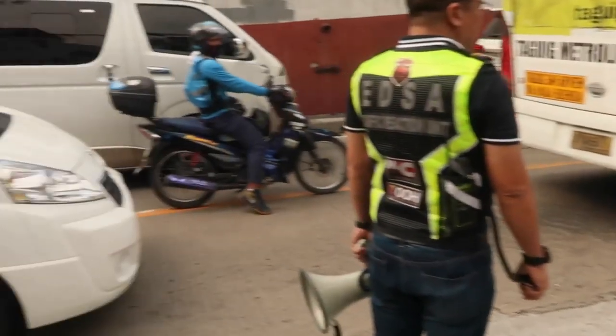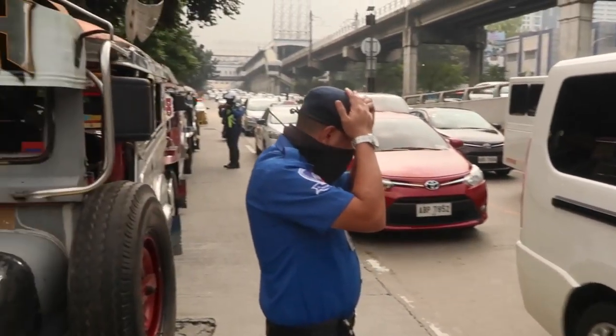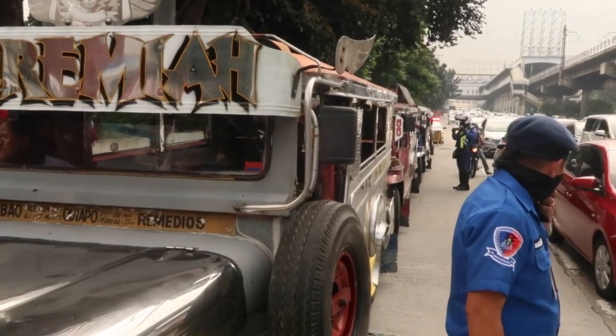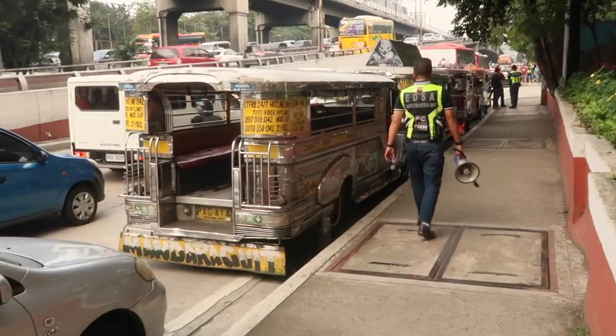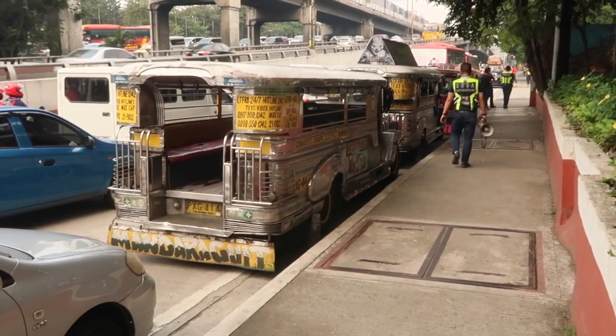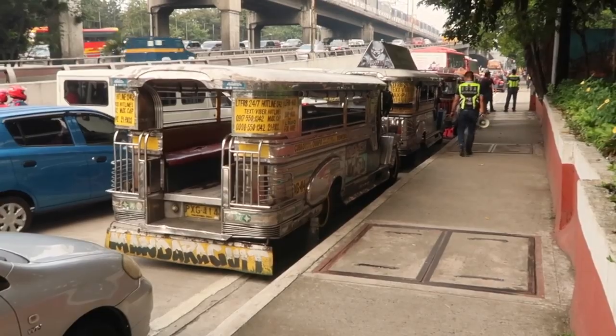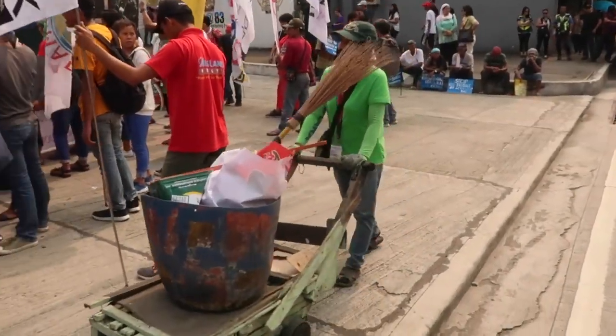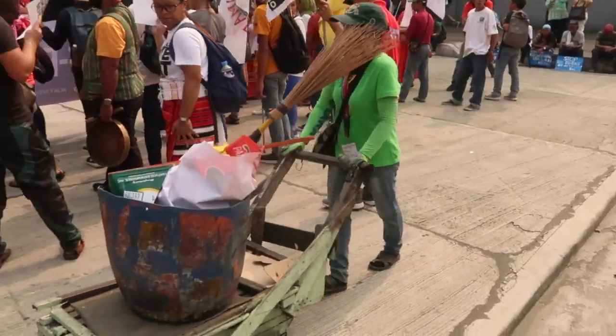The thing is, why did they park their vehicles here on EDSA? Why didn't they find legal parking nearby and then walk here on foot? They don't have to park right here on EDSA. And from what I heard before, jeepneys can actually get in trouble for this because they're not plying their route, which means commuters could be affected. I don't know in this case, but it has happened in the past. For everyone else, it's business as usual. Keep the streets clean, keep everything in order.